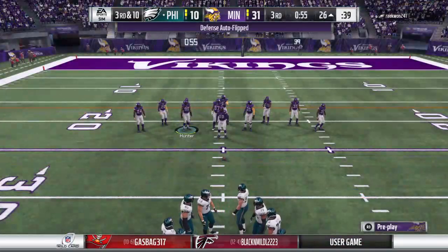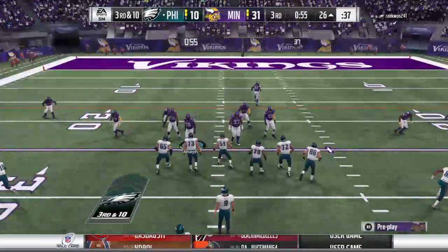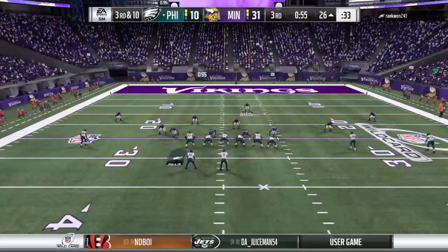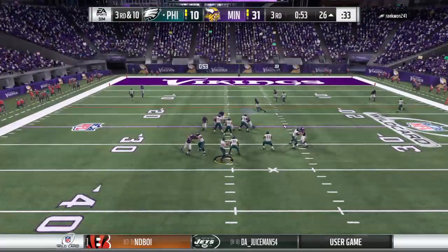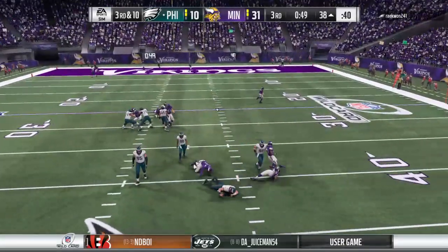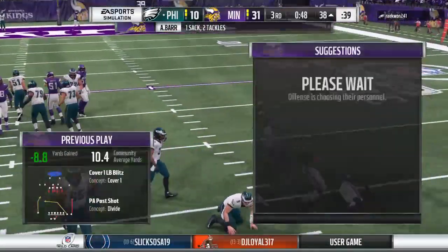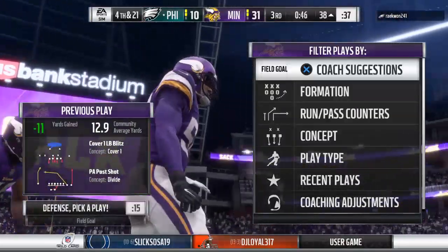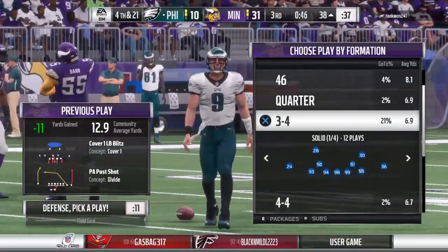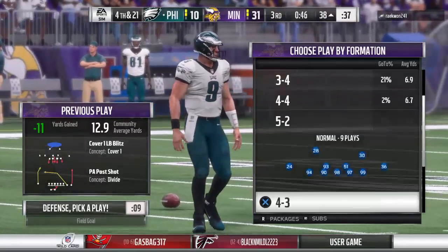The Eagles on third down, a pretty woeful 0 for 5 thus far. This is 3rd and 10. Here's a play fake as they set up to throw. Pressure coming from the Vikings, and they get there and bring him down. Anthony Barr able to get him down for a loss of 11 on the play, and it'll be 4th down.